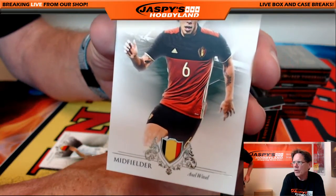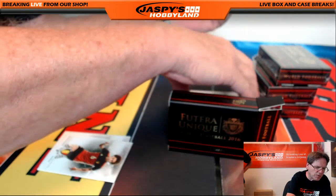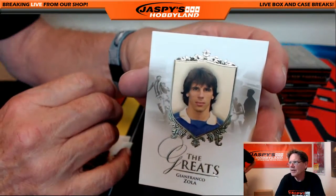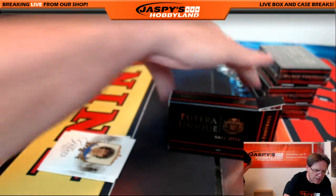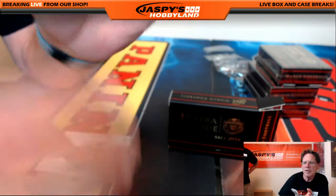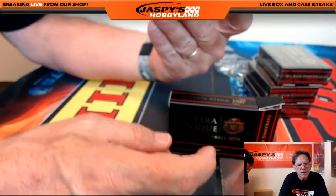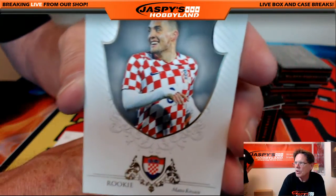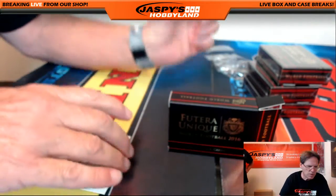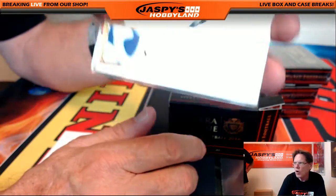Axel Witzel. The print is very small, folks, for Grandpa here. I might have to read this. Gianfranco Zola. Those might be numbered, those that you just picked up. Let me check. Unnumbered. Again, we can't show the backs, folks. Mateo Kovacic. This is a rookie. Very nice. That is unnumbered. And very nice, Ander Herrera.